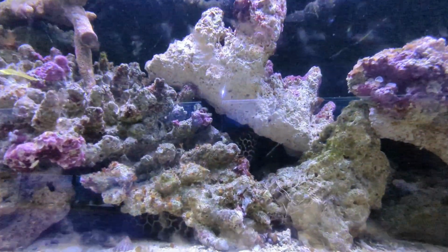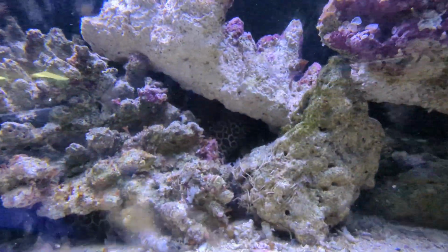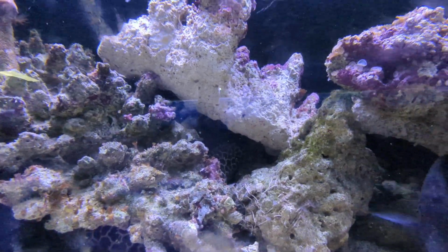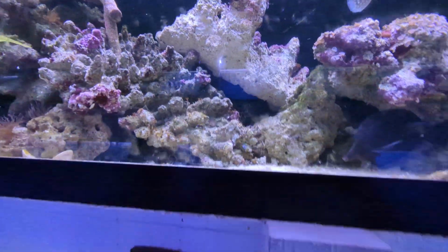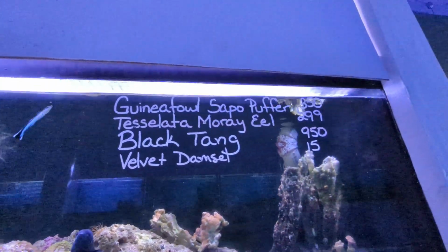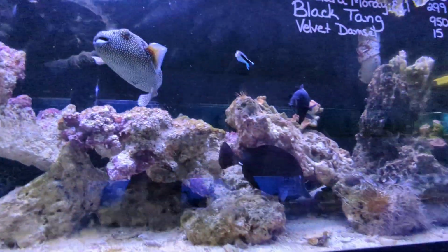Now look at this eel. Oh, he's hiding. That thing's huge. Right there. There's an eel. There's his body. See it? He took his head out, but man, that's a huge eel. That is a Tesselata moray eel for $300. This is why I do freshwater.